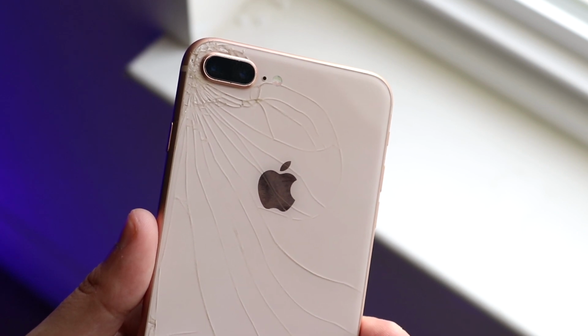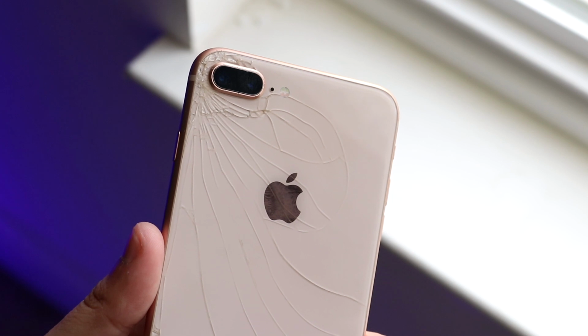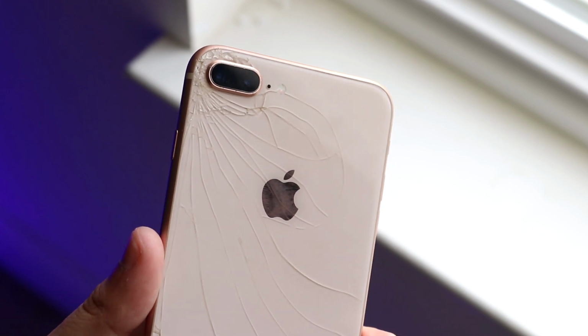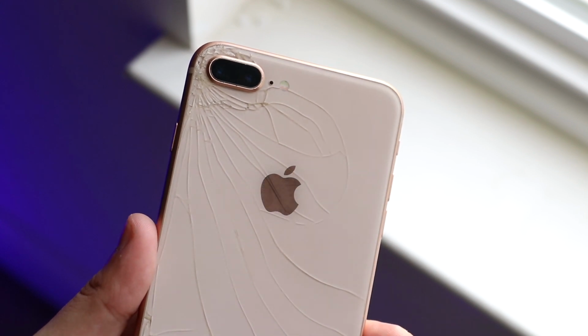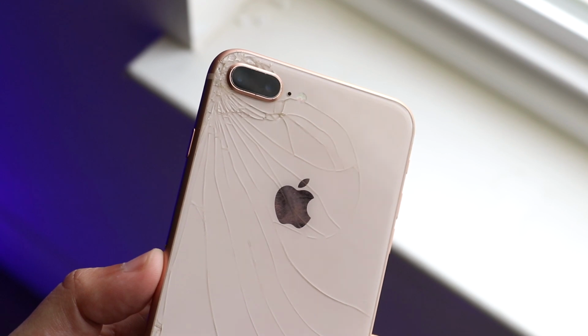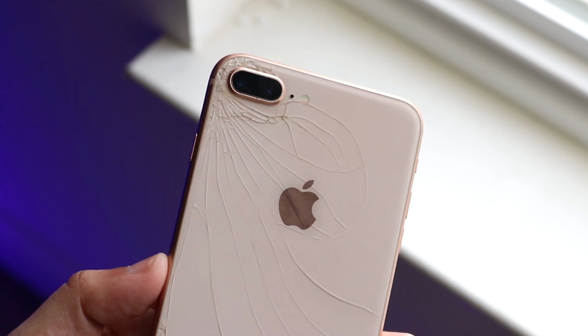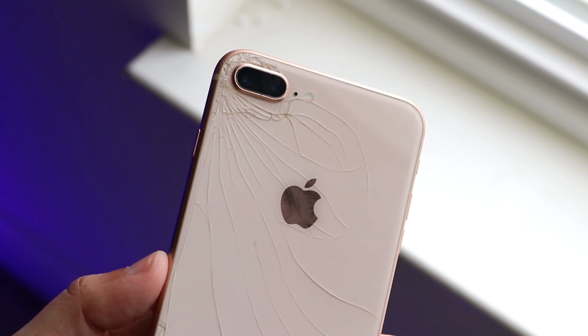And I can definitely tell you when it comes down to that glass back, I really do like it. The Galaxy S20 FE has a plastic back, which is very interesting. I don't know why they did that, but the iPhone 8 Plus still feels like a very premium flagship, which is really awesome. Now, on top of that glass back, you have a dual camera setup, which I actually think is one of this phone's biggest factors for picking it up still.